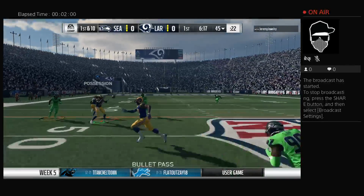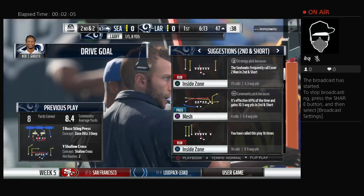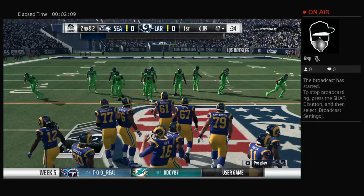Now Goff on first down. This is complete to Watkins on the slant. And he'll get it down to the 47 here. A good pickup there. 8 yards on the first down completion.